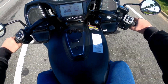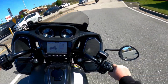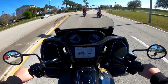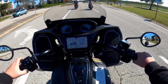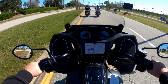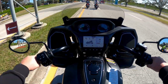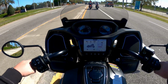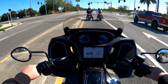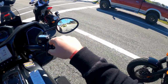Especially when this is $28,000. That is literally Road Glide pricing. So why would we spend Road Glide pricing on a not Road Glide? If this bike were substantially cheaper than a Road Glide, I would highly recommend it. The other issue I have personally is I don't have a dealership for Indian anywhere close to me. The closest one is over an hour away from where I live, so that would be a major pain in the ass to get there.